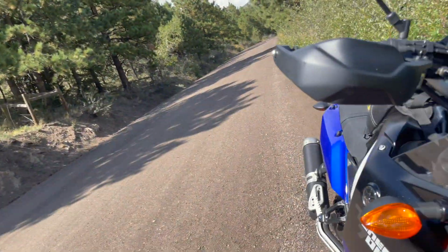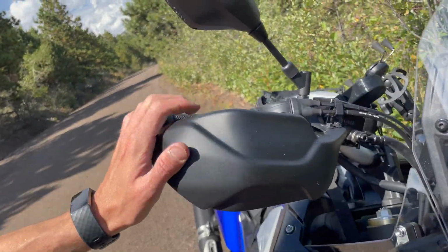In terms of the handguards, seems to be plenty for stock. I do have a set of Barkbusters that I will be putting on there. And in terms of the mirrors, again, plenty until I break them off. Then I'll put some Double Takes on there.